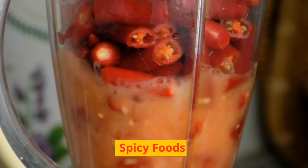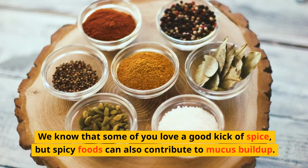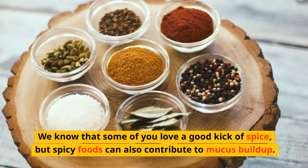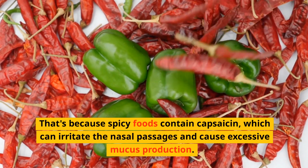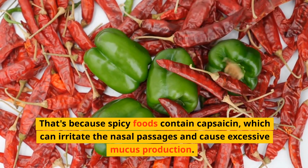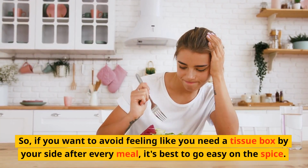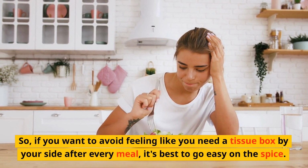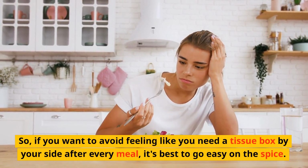Spicy foods. We know that some of you love a good kick of spice, but spicy foods can also contribute to mucus buildup. That's because spicy foods contain capsaicin, which can irritate the nasal passages and cause excessive mucus production. So, if you want to avoid feeling like you need a tissue box by your side after every meal, it's best to go easy on the spice.